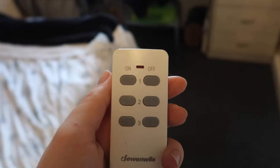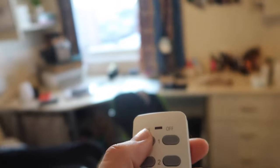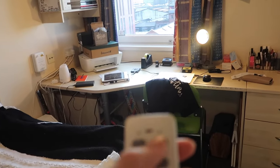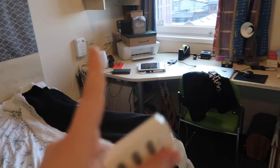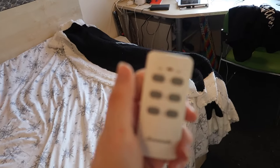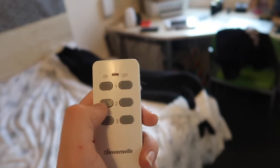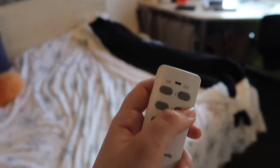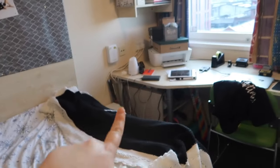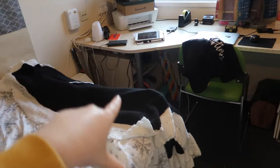They come with 3 plugs that you plug things into. Number 1 is this lamp, which I usually have on to fall asleep to. Number 2 is my oil diffuser, which I only use for turning off, because sometimes if I have it on for too long, I can get a bit of a headache. So if I'm falling asleep and getting a headache from one of the oils, I will just turn it off using this one. Usually it's always on, because I have to turn it on at the actual item as well as at the plug.